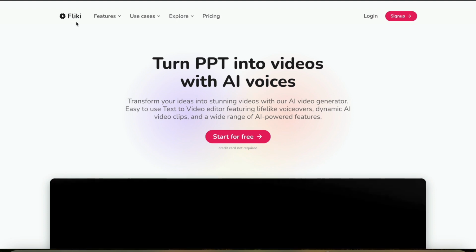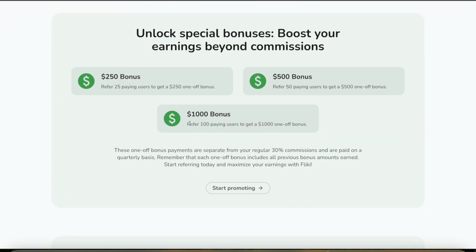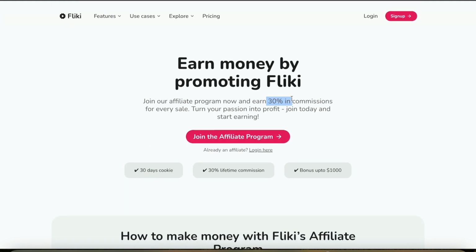Now let's take a look at the Fliki affiliate program on their website. As you can see, you have to click this button to join. They have a 30-day cookie and you will earn 30% lifetime commission, and you'll get a bonus up to $1,000, with the bonus being, once you get 100 paying customers, then you can get a one-time $1,000 bonus. Once you get 50 customers, you will get a $500 one-time bonus, and once you get 25 customers, then you will get a $250 one-time bonus as well. And this is on top of your 30% recurring commissions.